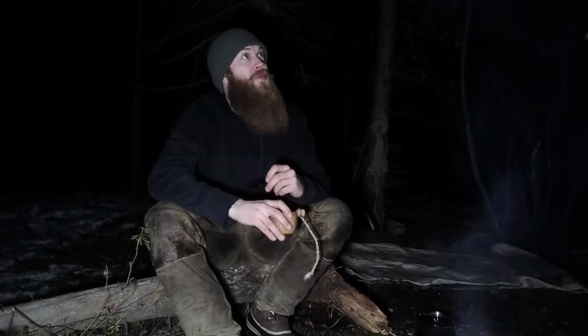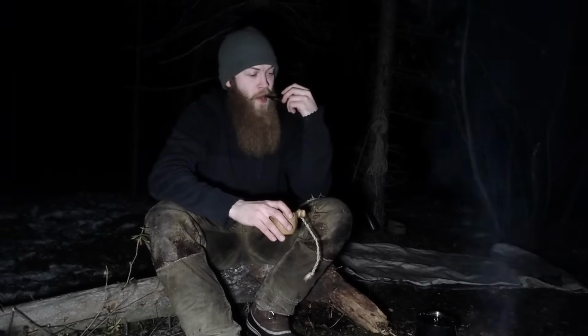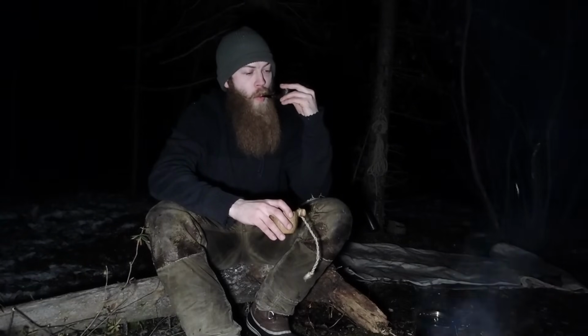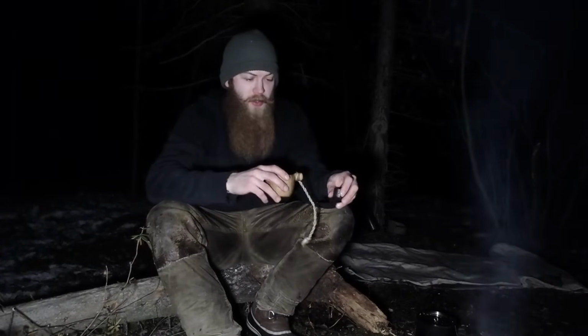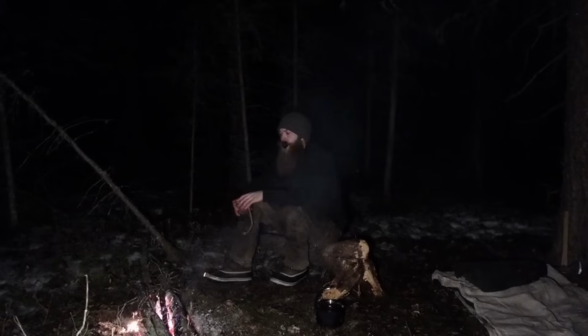Well, it may not feel like winter, but the lack of long days certainly reminds me that spring is still very far away. So this is what I'm going to be doing for the rest of the night. Relaxing, enjoying the fire, smoking my pipe, drinking some tea. Got a little cherry Cavendish in here, so nice little sweet treat. Black tea.